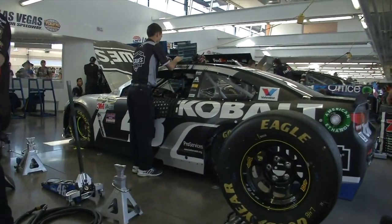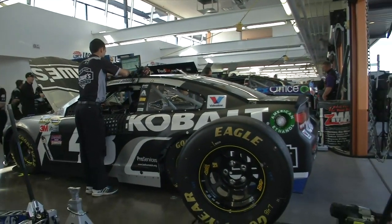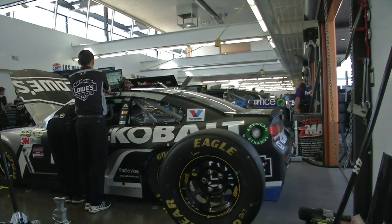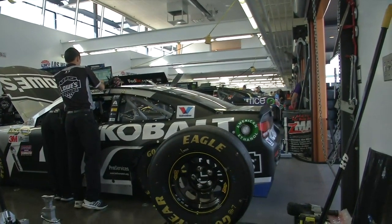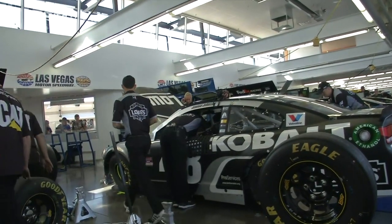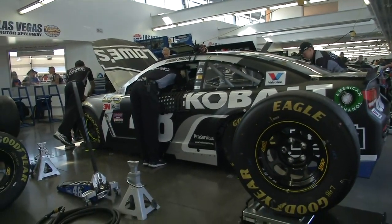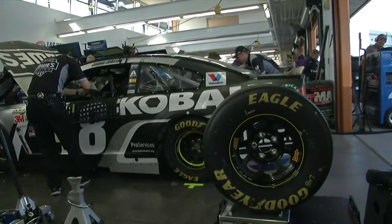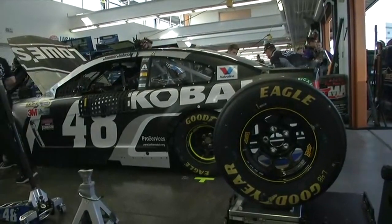Jimmy Johnson has won here multiple times. I believe 4 times, right? Yeah, I think so. 4 wins. So he would actually be the leader, not Matt Kenseth. Kenseth has won 3 times. My bad. But Jimmy Johnson, a 4-time winner here, including a hat trick, where he had 3 wins in a row here.